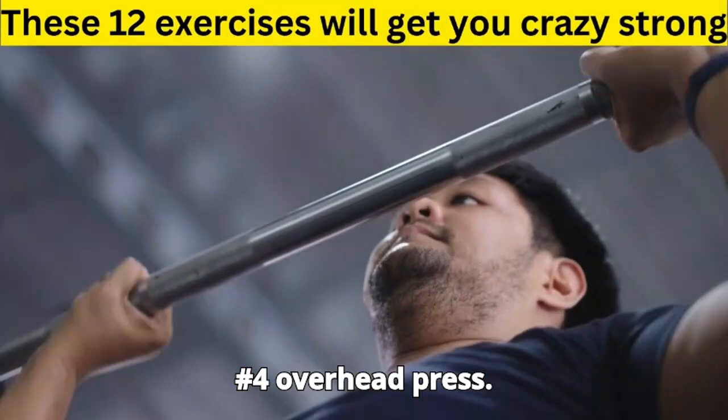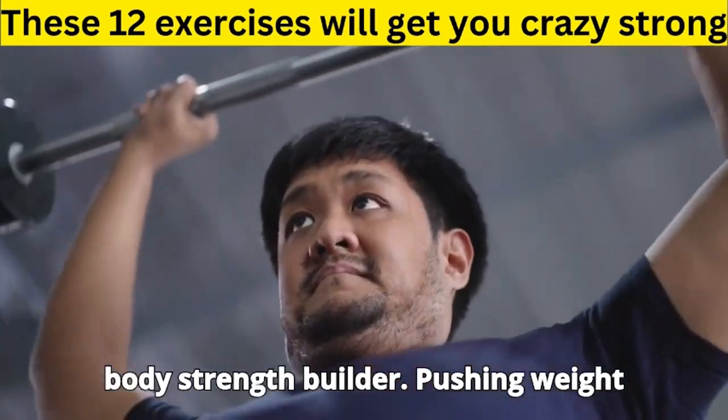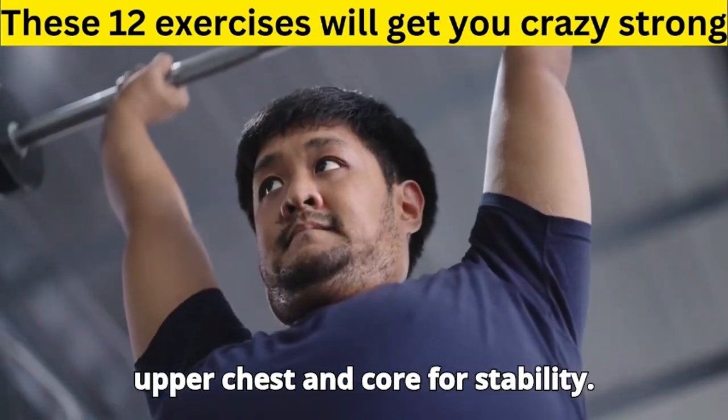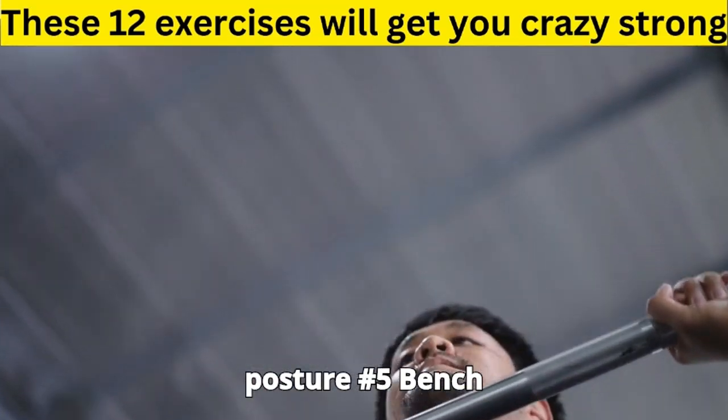Number 4. Overhead press. This is the ultimate shoulder and upper body strength builder. Pushing weight above your head not only strengthens your shoulders, but also works your triceps, upper chest, and core for stability. Bonus, it's a killer for improving posture.